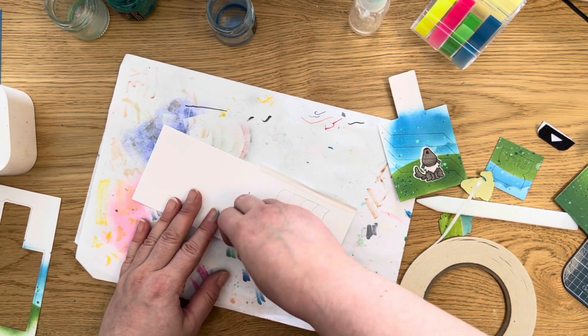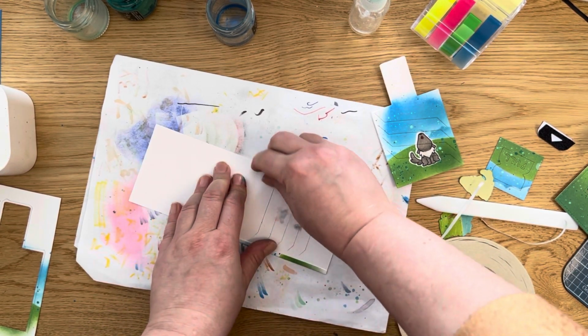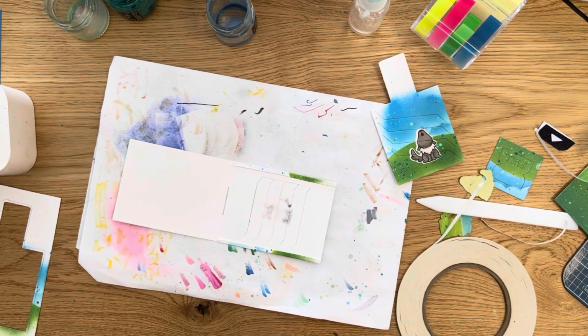Then stick it on. Pull it over. Stick it on. I don't know, my English uses words today. They might or might not be appropriate.